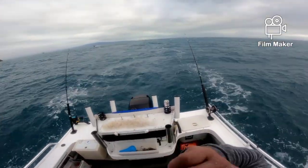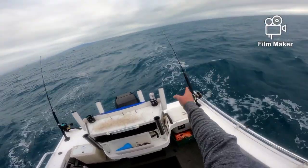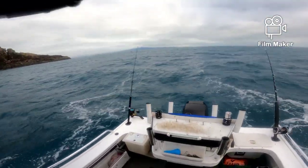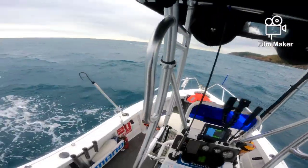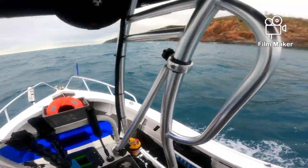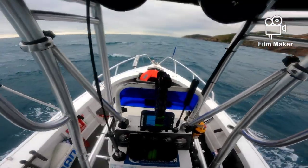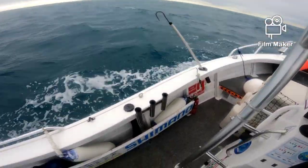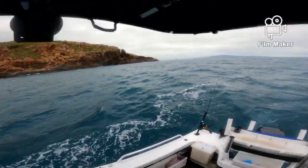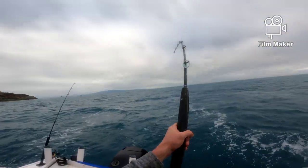Oh, one more. This one. Got about a 60 centimetre wolfie on this one and only maybe 30 on the other reel. Last pass. Supposed to be 5-knot winds this morning up until about 10 o'clock. Not even close. Yeah, this will be the last lap, guys. There we go. Last lap.